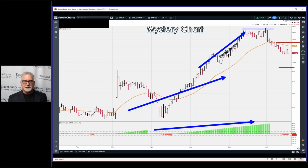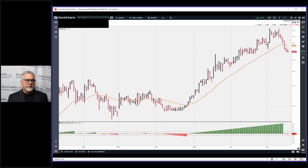Entry is here, stop is there, initial profit target is up here. This was a double top knockout, and then it became more of a pullback. And it's a fairly deep pullback and fairly long pullback, but I still think it's worthwhile given the big blue arrows and everything else. Bigger picture wise, it still looks like it's in a great trend.